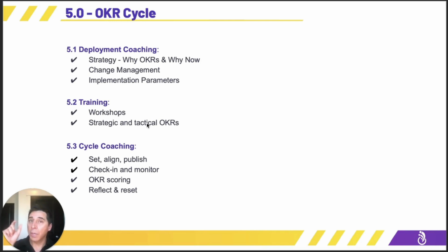Those strategic OKRs being those company OKRs that we're creating with our leadership team, right? Our C-suite, developing those strategic company OKRs, and then those tactical OKRs being developed by our departments and our lines of business, right? Those being those quarterly OKRs that we're going to execute on throughout the quarter and throughout the year, okay? And then cycle coaching. This is where the rubber meets the road.